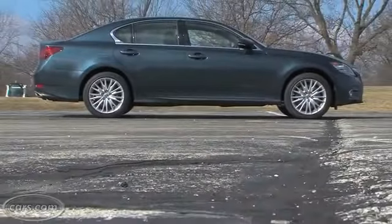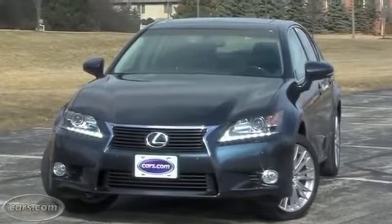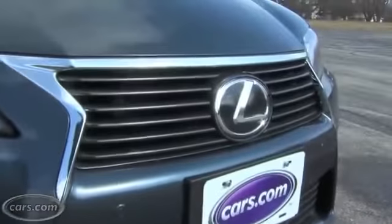The GS is going to draw stares because it's the first Lexus featuring the company's new design direction, and all of it is focused on this really unique grille.